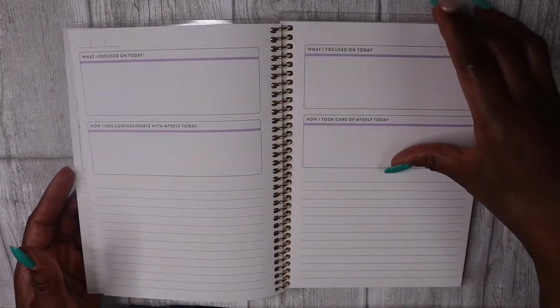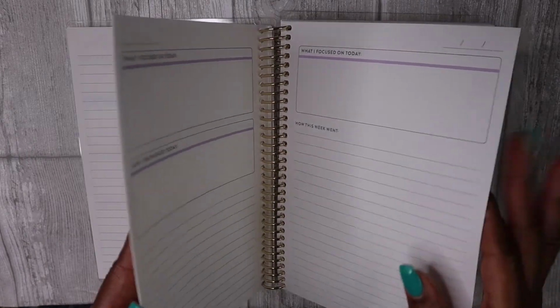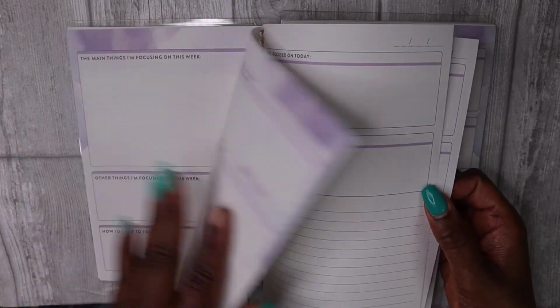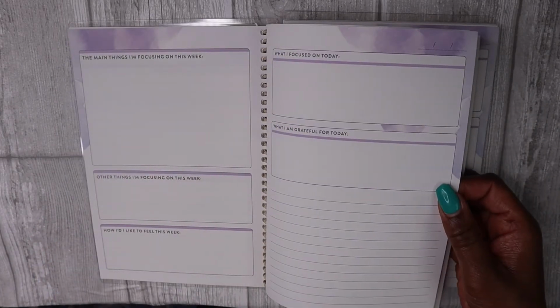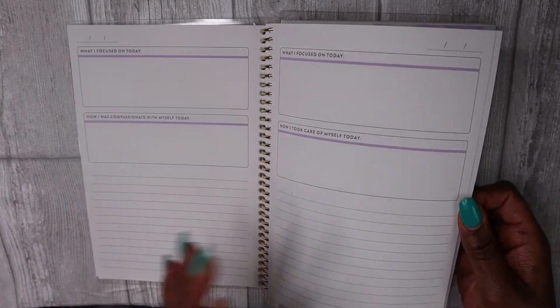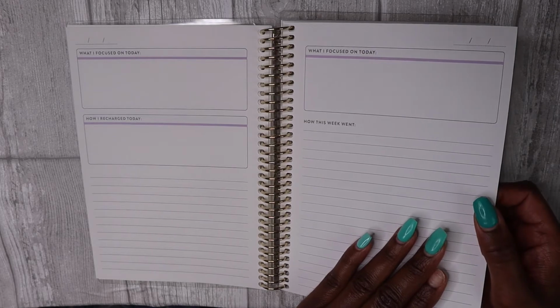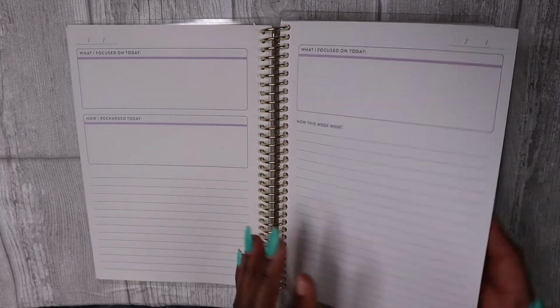And then you have daily pages, and they don't necessarily have to be consistent. You do have, I guess, 7 days in the week. Let's just see. 1, 2, 3, 4, 5, 6. And then this is, I guess, your 7th day, and you talk about how the week went.